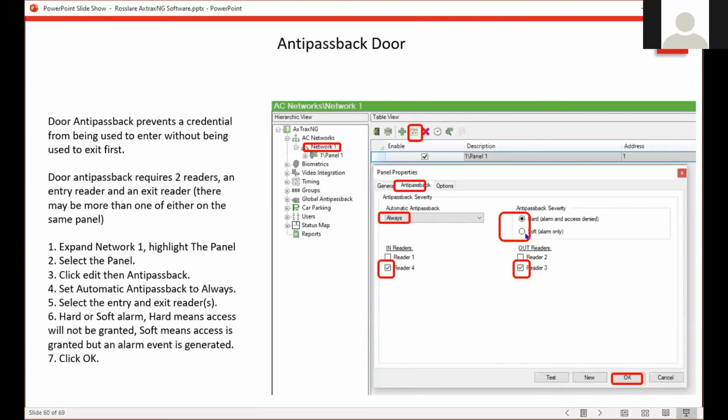Hard or soft, and this applies to the other one also. Hard means you absolutely won't get in unless somebody manually lets you in. Soft means an event will be logged, an alarm will be generated, and you'll get a stern talking to. So that's what a soft is, but you still got in. And then you select which readers that you want to implement the anti-passback on here. So in my case, readers 3 and 4 were my entry and exit points that I was worried about.